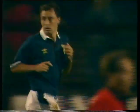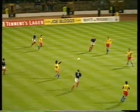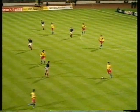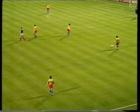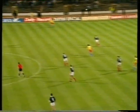With his debut 6 years ago in Marseille against France. Robertson did well with that neat little flick. McAllister trying to get there, just beaten to the ball narrowly by Lothario. Popescu. Rotario.